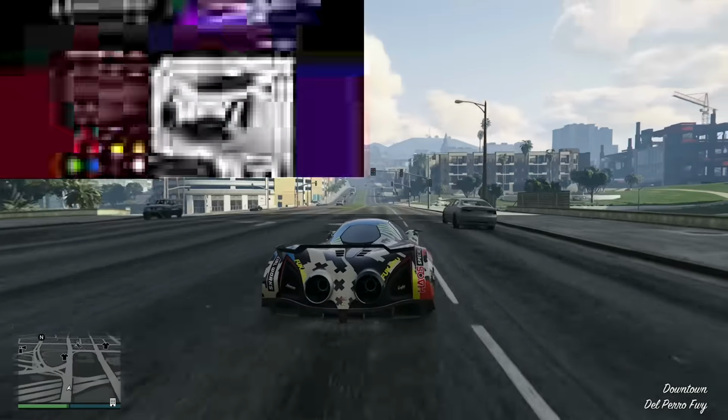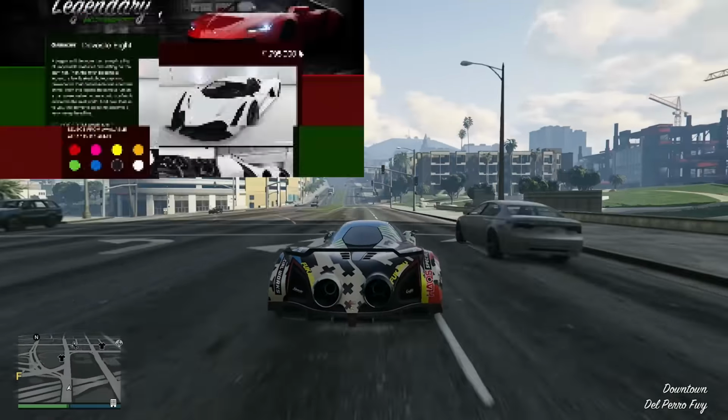Number 4, we got the Principe Devastate for $1,795,000. Now the Devastate is a really crazy looking car. It's based off of the Devil 16 from real life, which is basically a glorified concept car.